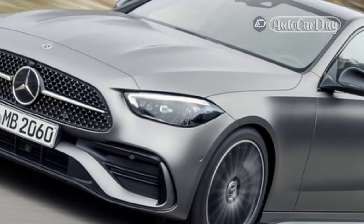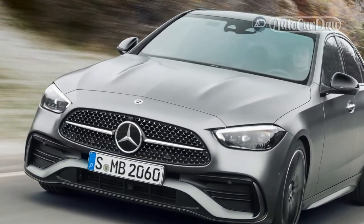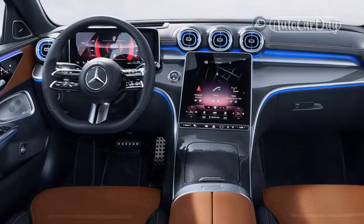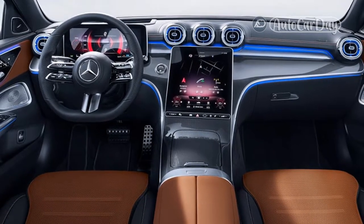The C-Class comes with LED headlights as standard. As an optional extra, though, there is the digital light from the new S-Class, with a resolution of 2.6 million pixels. It is also capable of projecting auxiliary markings or warning symbols onto the road.